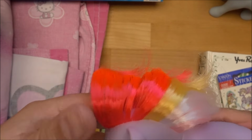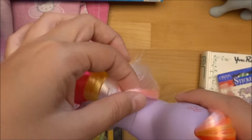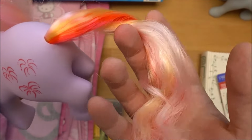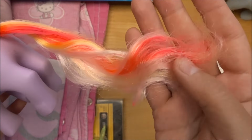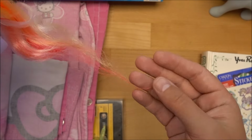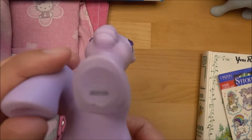Hair color wise, amazing. We have neon pink here. On camera it looks more like red, but it is neon pink hair. We have yellow, white, and rose colored hair as well, and also the same in the tail. I cleaned these ponies because they were a little bit frizzy and dirty. Here I have noticed that the hair is coming off, so here's a strange hair piece that is longer than it should be, so it's not really stable anymore.